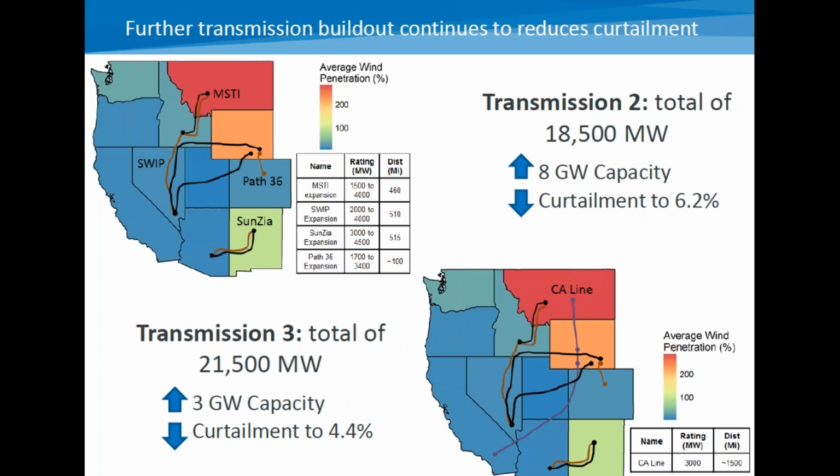Yeah, I think so. So is it fair to say that we sort of did one iteration at a time, and then looked to see where we still had curtailment, where we still had high prices, and then tried to find an existing proposed project that might help alleviate that curtailment?